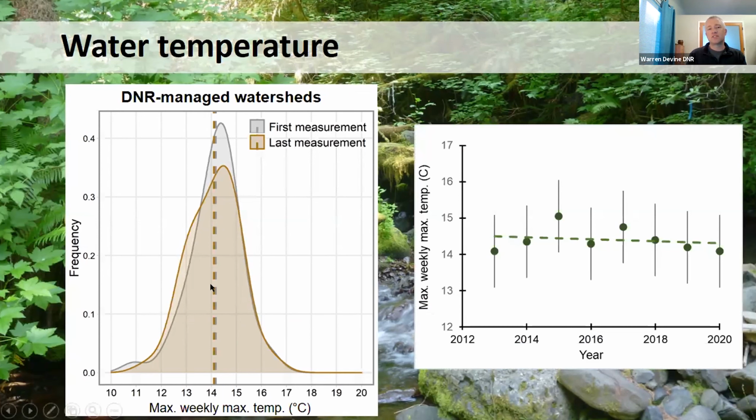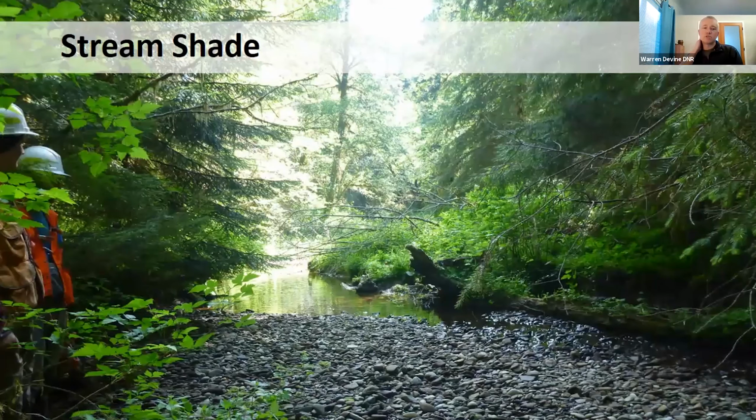Looking in more detail at this change over time, of course, with annual changes in weather, we do have ups and downs in that maximum temperature metric, but long-term, we're not seeing any change. And again, the good news is these streams are quite cool at 14 degrees C on average at their peak. So one reason the streams are so cool is because these watersheds are located fairly close to the ocean. And so there's that maritime climate influence. But another important factor is stream shade.